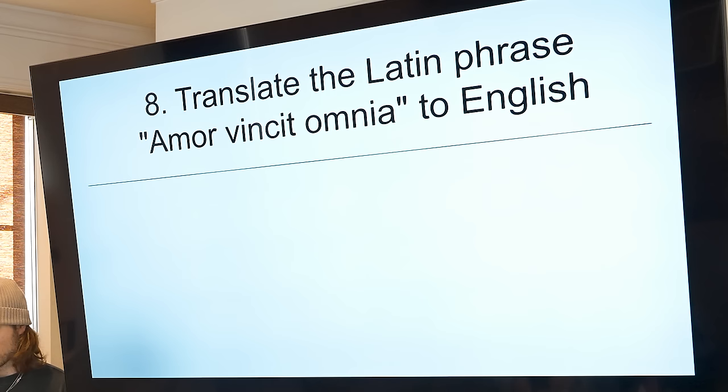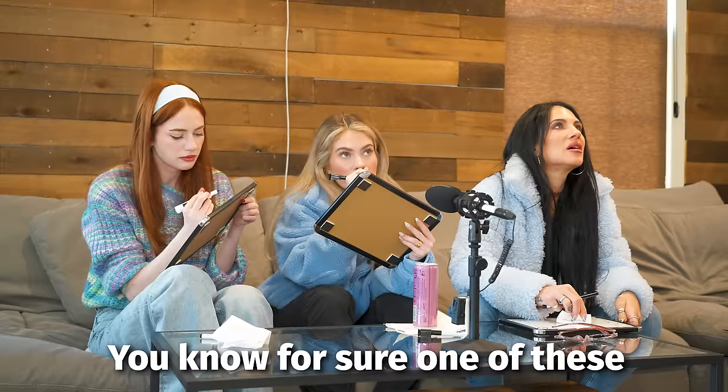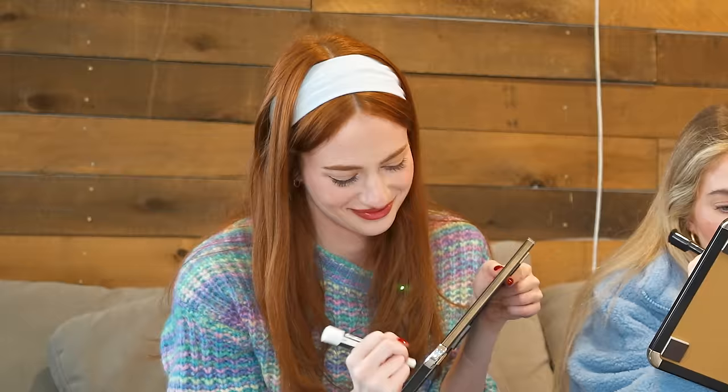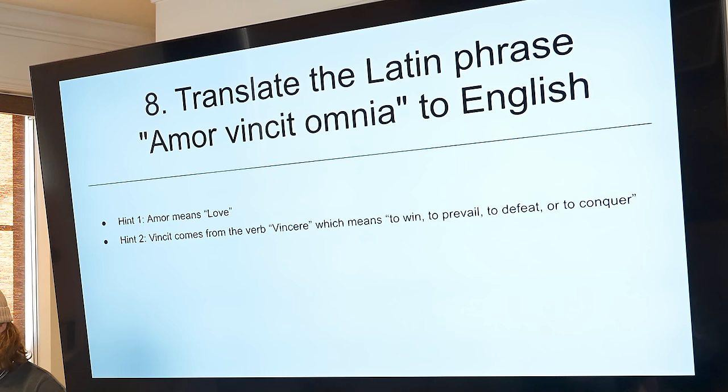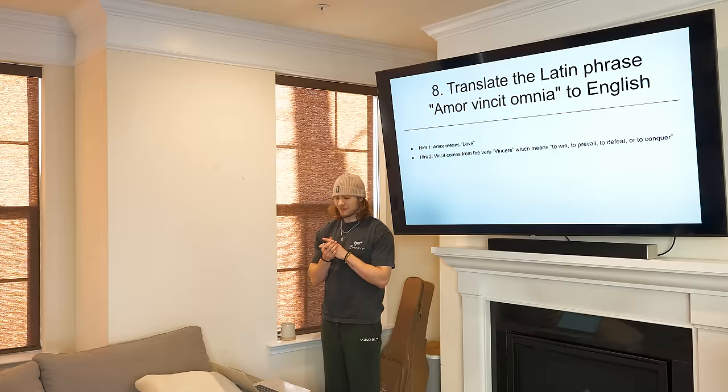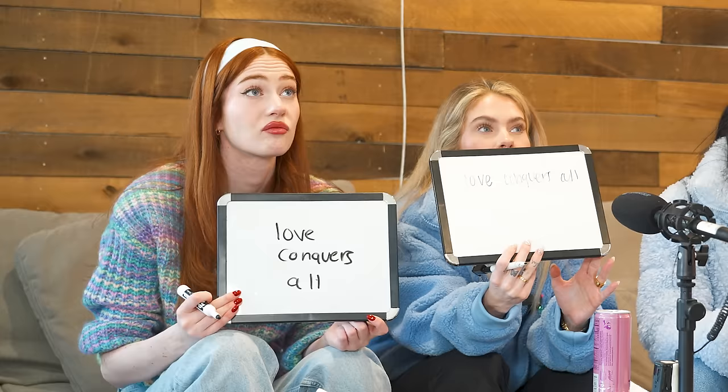Translate the Latin phrase, amor vincit omnia, to English. You know for sure one of these. First hint, amor means love. Hint number two, vincit comes from the verb vincere, which means to win, to prevail, to defeat, or to conquer. All these people who know Spanish are gonna be making fun of us. Well, it's Latin, it's not Spanish. Mom, think about love and then think about the second hint. It conquers all. Okay, good, y'all got it.